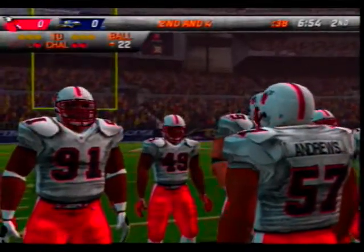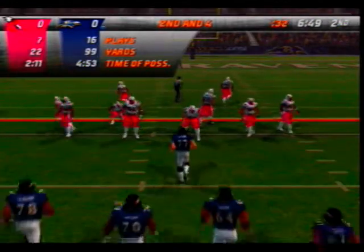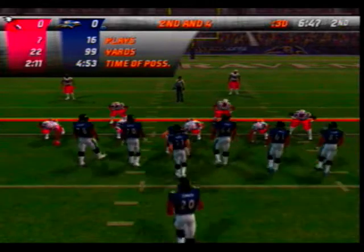Third down. Ball on the 22-yard line. I'm coming through, baby.